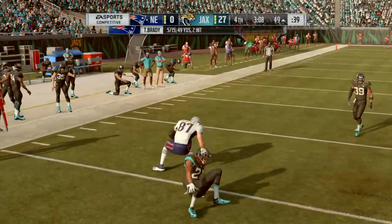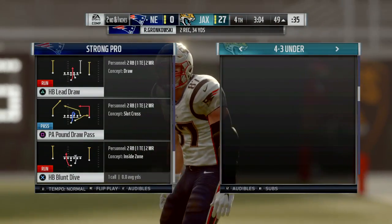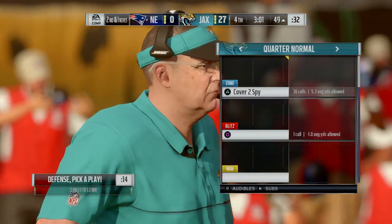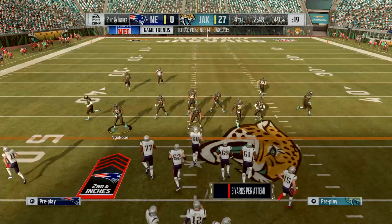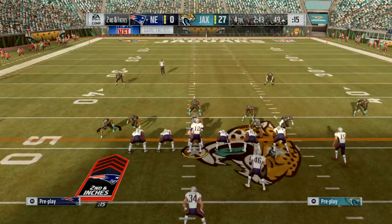Gronkowski got it on the crossing route. And he'll get it into enemy territory just across midfield at the 49. The goal for any offense versus his own defense, find the holes where guys are available and put the ball on the receiver before any defender can step up and fill it. They did it well there. Perfectly executed crossing route.